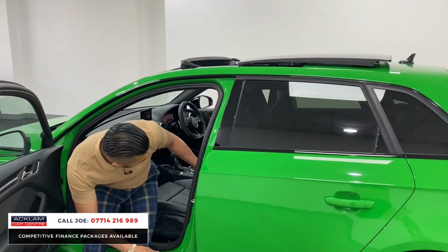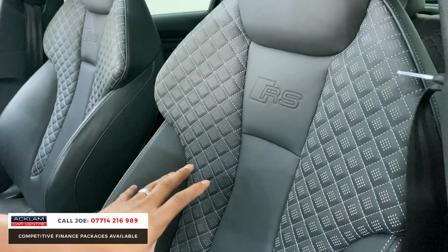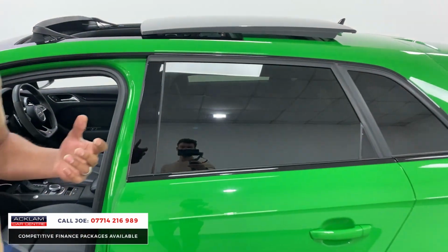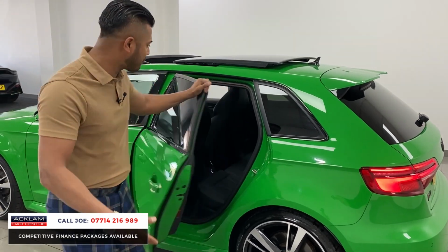Super sport seat with a quilted leather, with a diamond stitching. Look at the condition of that. It means so much, because when you're buying cars like this, if they've got four or five owners and they look a bit tatty and the smell of cigarettes, it's not the same thing. So forget the fact that it's got exclusive paint. It's the way it's been looked after.